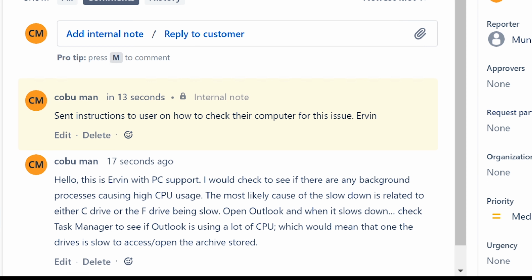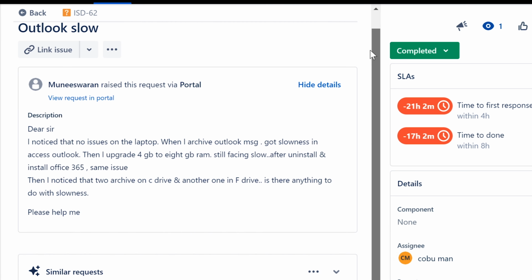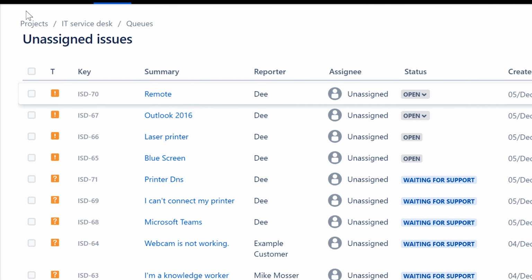I don't know. I'm going to close it, because these are some things he's going to have to check. There's no screenshot per se, it's just slow. There's no screenshot to ask for. All right, we're going to move on to other tickets here.